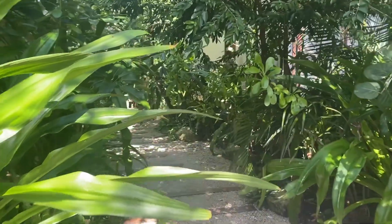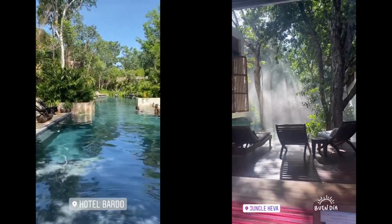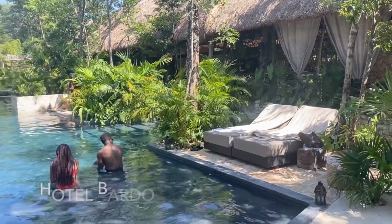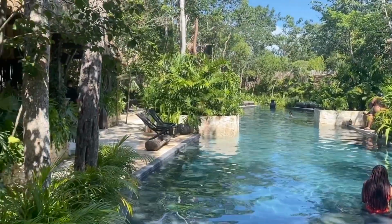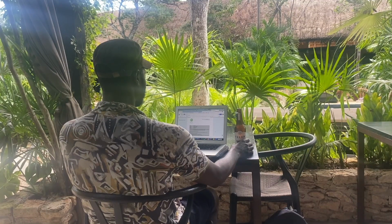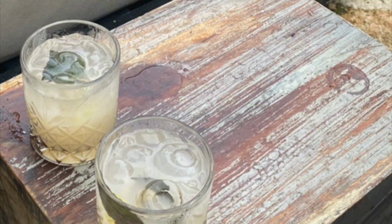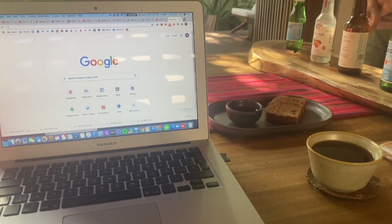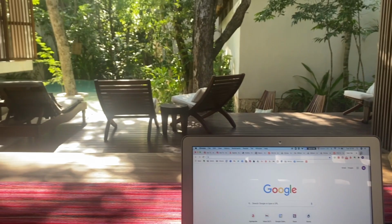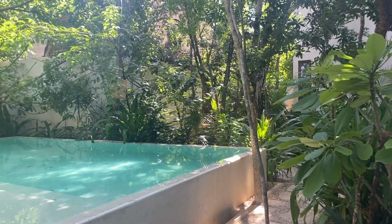If you're more into jungle vibes, then head to Hotel BARDO and Jungle KEVA. Hotel BARDO has an amazing pool which is free for the public to use if you order food or drinks. While there, make sure to order my favorite cocktail, the Santa Muerte. And then at Jungle KEVA, make sure to order their banana bread and then stay for an hour or two and soak up the jungle scenery.